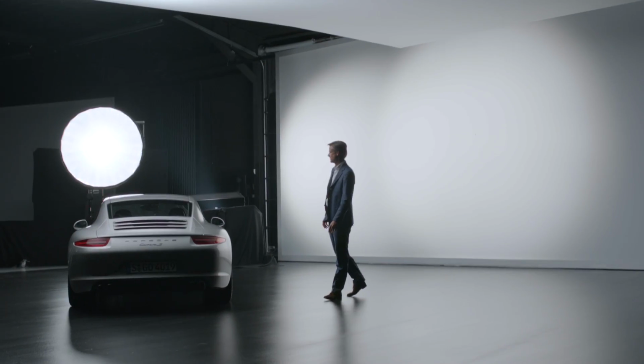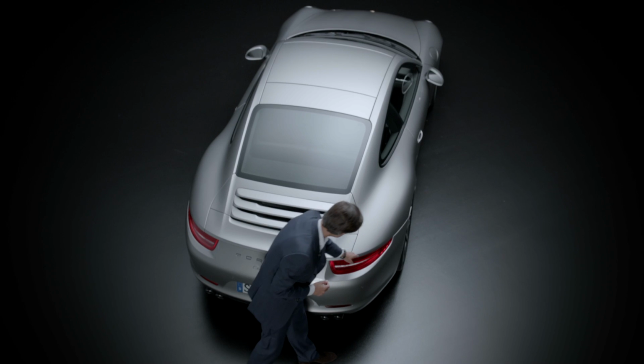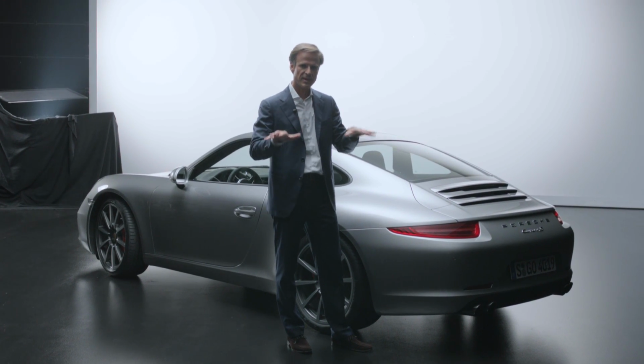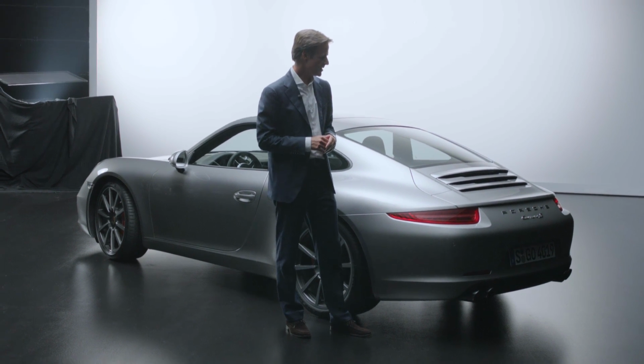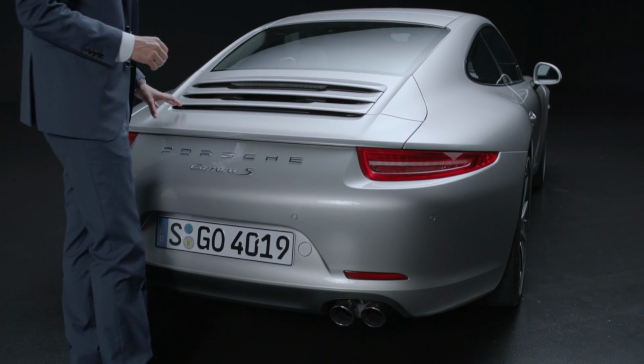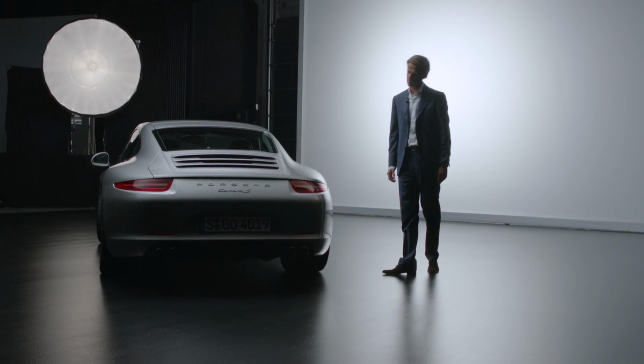But we also have a new element in the tail end, and that is this edge, which again visually emphasizes width and plants the vehicle solidly on the road, with this styling integrating the rear spoiler very elegantly into the overall sculpture.